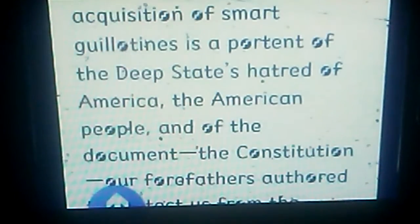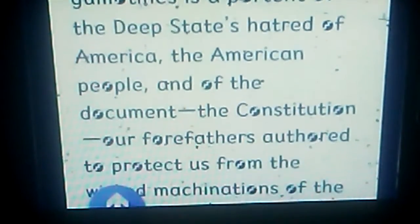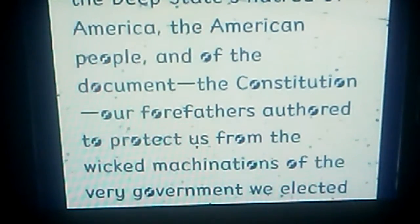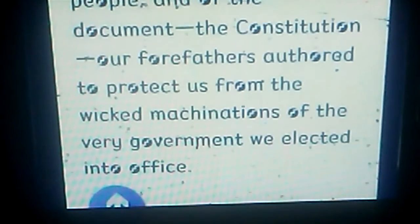The acquisition of smart guillotines is a portent of deep state hatred of America and the American people, and the document, the Constitution, our freedom, our forefathers authored to protect us from the wicked machinations of the very government we elected into office.